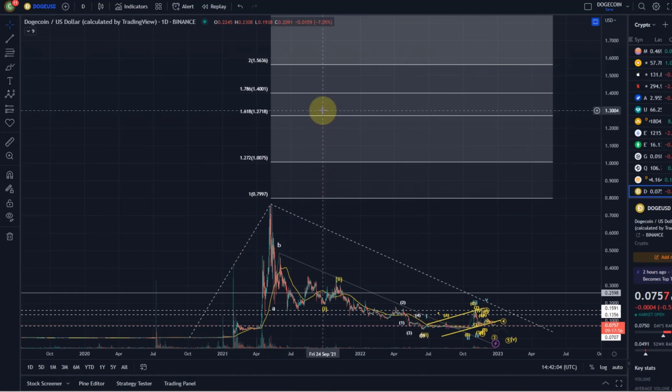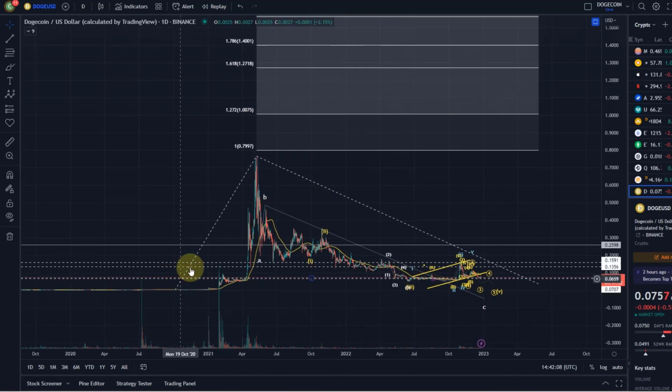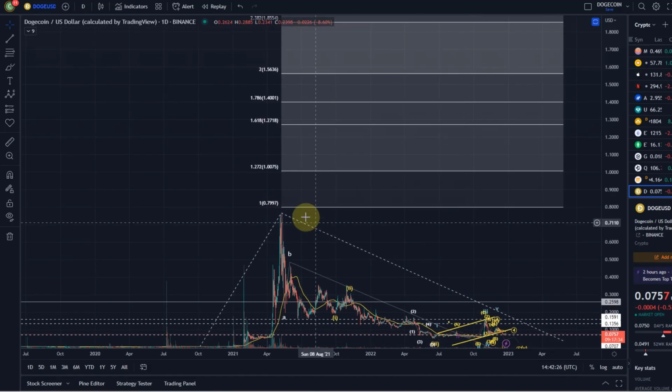To the upside, I wanted to take a look at the longer time frame target. Let's assume we are doing this wave 1. Let's assume we are doing this wave 2. Let's assume we are fairly close to the low is one thing, but obviously we can drop still another 30-40% from where we are. But if you consider from where we come, we have to assume we are fairly close to the low, because we've already dropped like 80-90%.